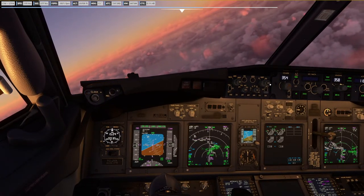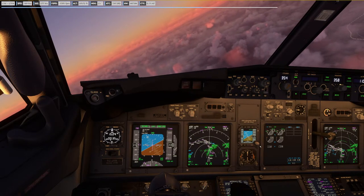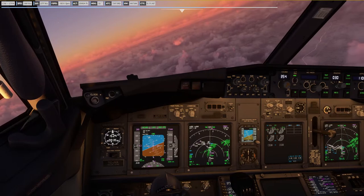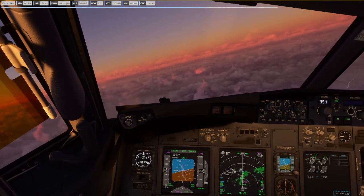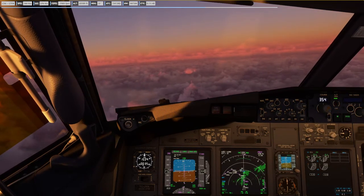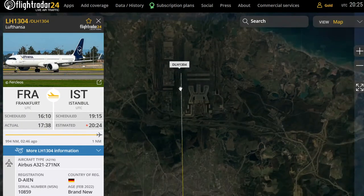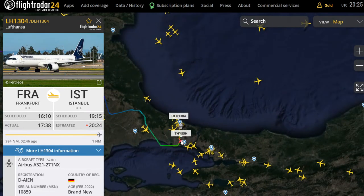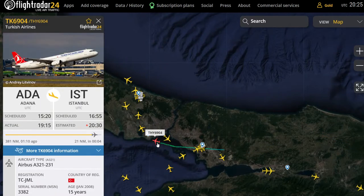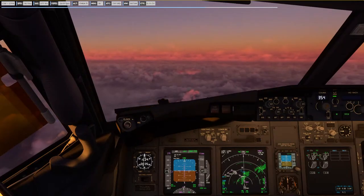Okay, so let's go down to 11,000, set altimeter 1034, passing 21,900, descending 11,000, no flex standby set. Now, I don't really want to fly this entire arrival. So why don't we quickly have a look into Flight Radar 24 to see what they are doing in real life at the moment. We have an aircraft that just landed, which is a Lufthansa. Then we have one coming from here as well. And look at that, they fly straight in. That Pegasus as well, even though he's going to Sabiha Gökçen, that Turkish as well, all of them are going straight in. So why don't we just do about the same then?